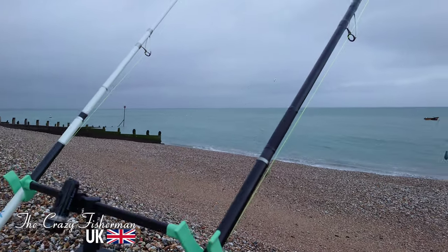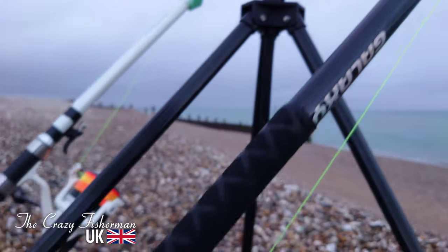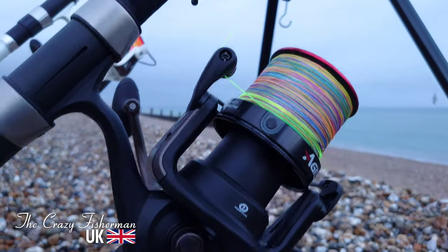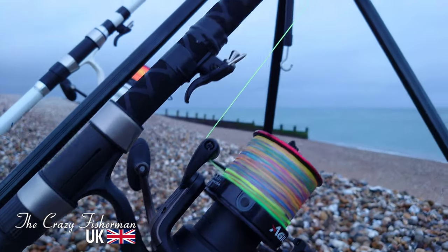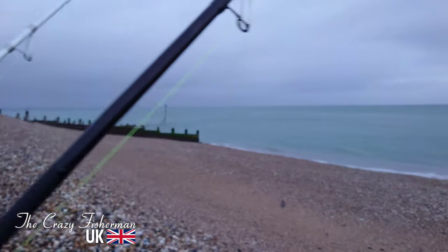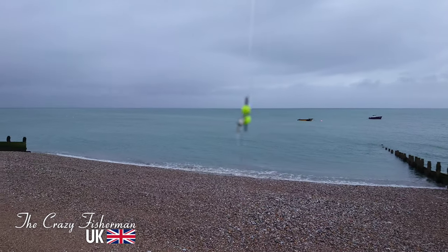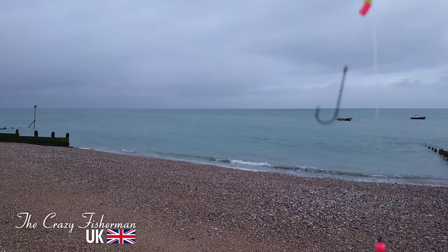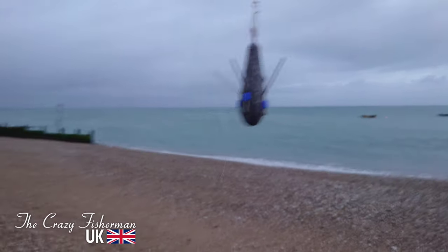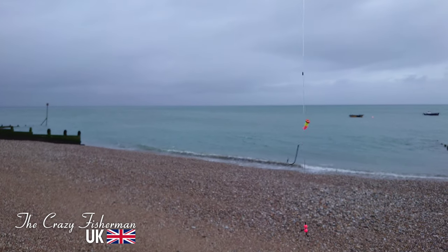And here's my setup. One's a Vertix rod with a Shakespeare Agility reel. 30 pound braid with a 50 pound leader. The first one going out is on a two hook clipper, like so, and that's one that's only going out a short way.